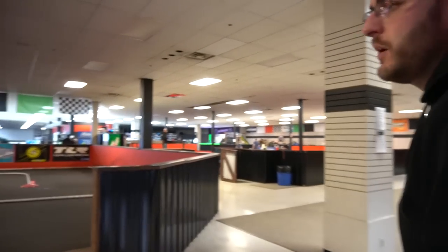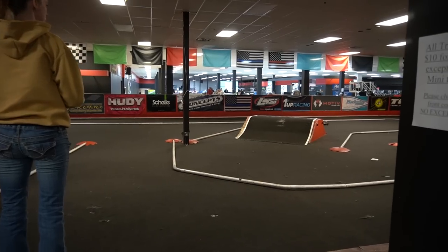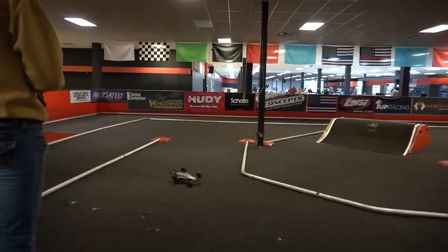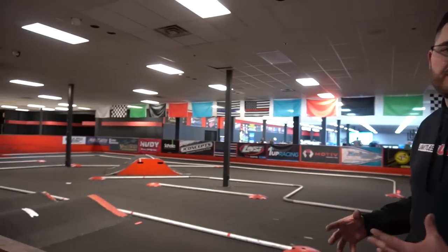So this track here, we call this our test track. We don't ever hold races on this track. This is strictly just for anybody that wants to come in and just play. We do change it up. Sometimes it's a race track. Sometimes it's a play track. Right now, we set it up with just a couple real simple jumps. We have a whole bunch of new people that have been coming in and running.